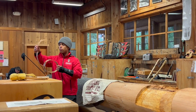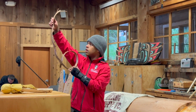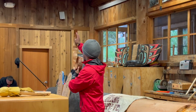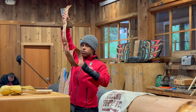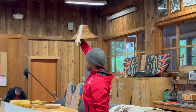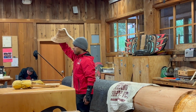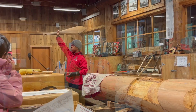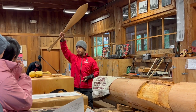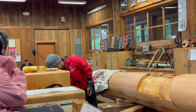We'll only take about 1/3 off the tree to preserve the life of it and keep it healthy. But in smaller strands, softened down, this could be used to weave many, many things. Things like the hats your dancers were wearing up in the clan house. These are very well designed. They could block the sun from your eyes, protect your head from the rain. Cedar is very water resistant. It's used in paddles, rattles, masks, and bent wood boxes, which are a very interesting form of art.